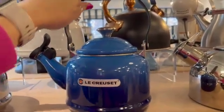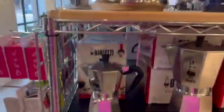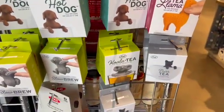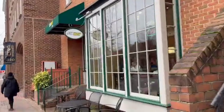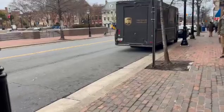That is adorable. I'm kind of in the market for a new tea kettle, but not entirely. I need it, but I don't need it. Oh, tea infusers. I love this brand. Fred. Look, a Subway. I'm not feeling Subway for lunch, but another great option.